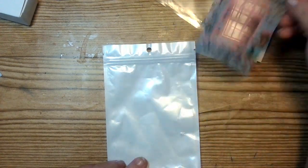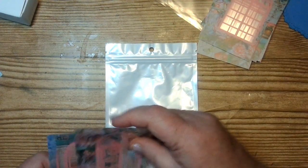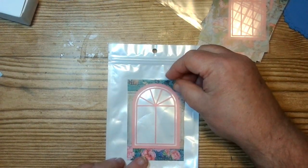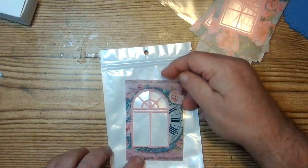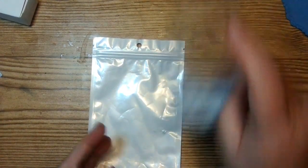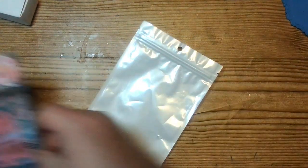Not a window one is the same in here. They're all different. And then the last one. So I got those for some ideas that I've got. I got some beautiful women images that I would like, you know, where they look like they're peeking out a window or whatever.